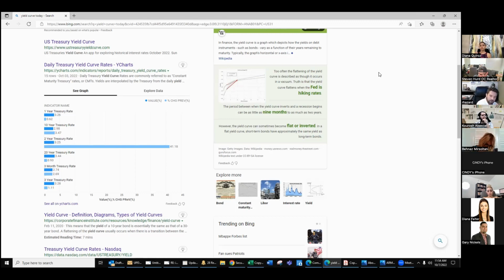So as they started to do what was called quantitative tightening earlier this year, they started to sell that debt back to the market. They flooded the market with this treasury debt. And as a result, when they flood the market with it, the rates have to go up for the market to then buy it. And that's what's pushed up treasury notes. So now you're seeing very high rates on treasury notes.